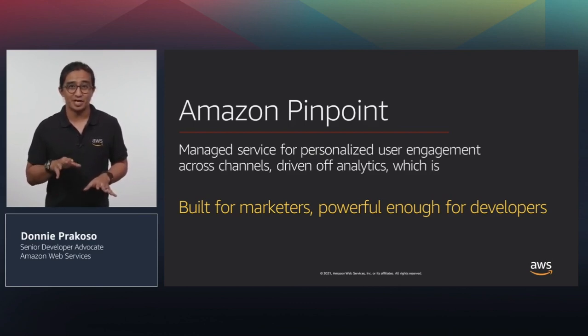You can connect with customers over channels like email, SMS, push, or voice. Amazon Pinpoint is easy to set up, easy to use, and is flexible for all marketing communication scenarios. And with Amazon Pinpoint, you're able to segment your campaign audience for the right customers and personalize your message with the right content. And not only that, it's driven off analytics with delivery and campaign metrics to measure the success of your communication. Amazon Pinpoint can grow with you and scales globally to billions of messages per day across channels. Amazon Pinpoint is heavily designed to improve the marketing activities for marketers and is powerful and easy to use for developers.